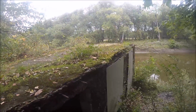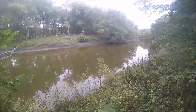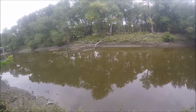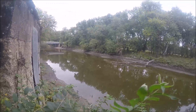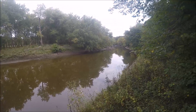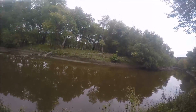I don't know if I want to stand up on that or not. It's inside this window. Down here to the water. The river. There's the highway bridge over the Sangamon River. Okay. Go back up to the trail.